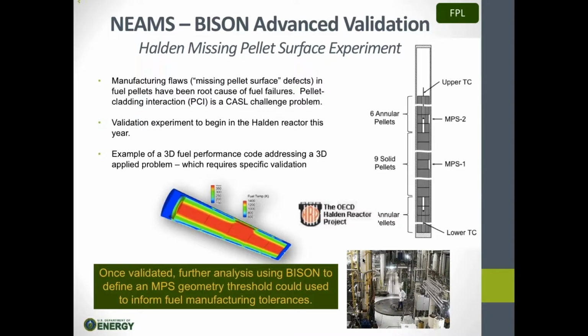We actually use BISON to help design the experiment. BISON will be used to help analyze the results, but the results themselves will then be used to help validate BISON because of the particular advantage of having the 3D data, which, as I mentioned before, doesn't exist. So I'm not sure if I'm answering the question, but this is just one example. This is kind of a big experiment that would be expensive, but we're hopeful that there can be some smaller scope efforts that would try to take on three-dimensional problems for which three-dimensional validation is needed. I don't know if that helps.